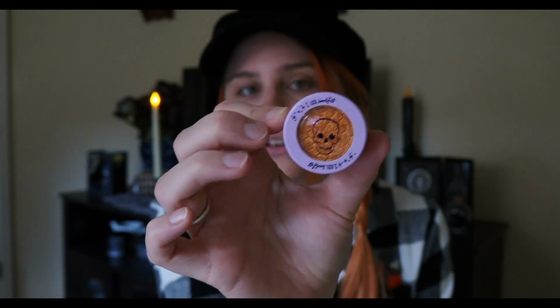These are the colors that come in it. This one is called Dost Thou Comprehend? It's kind of a yellowy gold color. It has a little skull on it. This one is called To Be Young and Beautiful Again. It's more of a true gold color, a lighter one than the other one. It has a little eye detail.